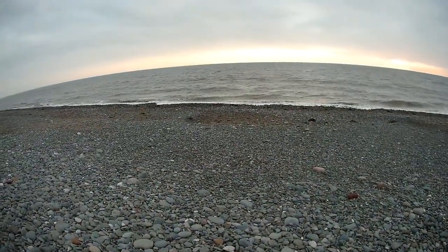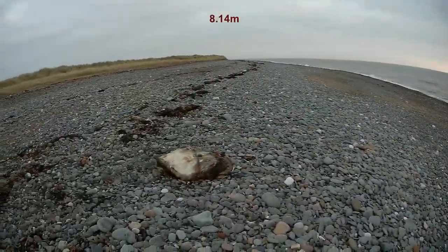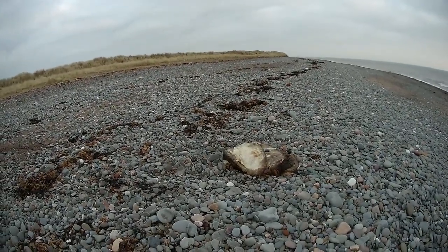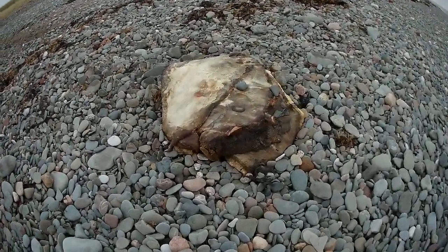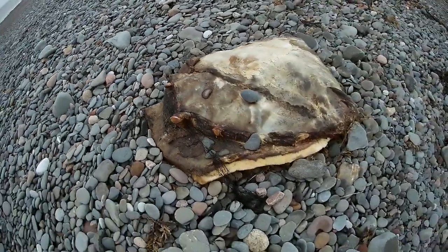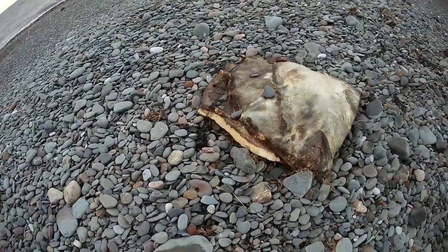And that's the 8.5 or 8.4 water line, high water now. So I'm guessing this would have been maybe a 9.5 water line that it washed up on. And this appears to be a bit of a fish here. You see those ribs? They've been cut quite cleanly there, haven't they? That's a bit of blubber and muscle tissue.